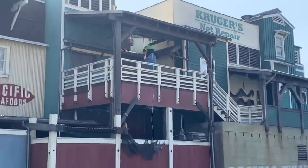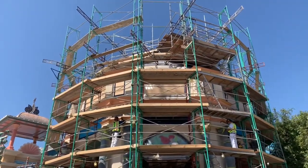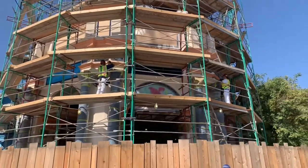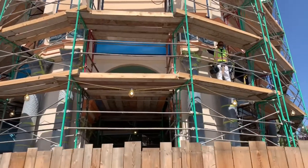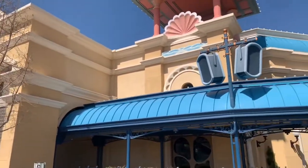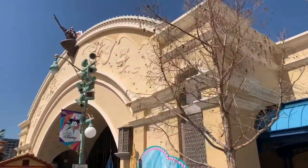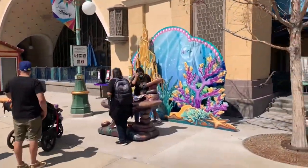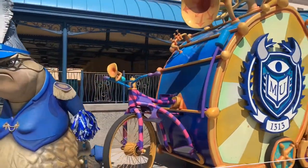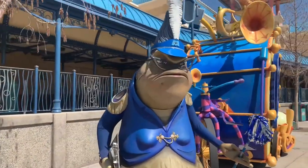Over here at Little Mermaid, they're actually doing some renovation right now to the entrance here. And people are legitimately working on it right now. It's like a fresh coat of paint, getting it all ready for the summertime. This looks super freshened up over here as well, just along the side of Little Mermaid. And they got a cool little photo op right here as well. And then they have one of the parade floats from the Pixar Play Parade here. It's one of the Monsters University ones, and then there's Roz.